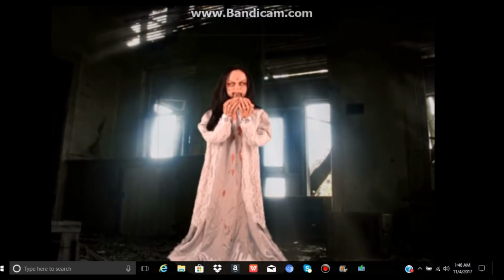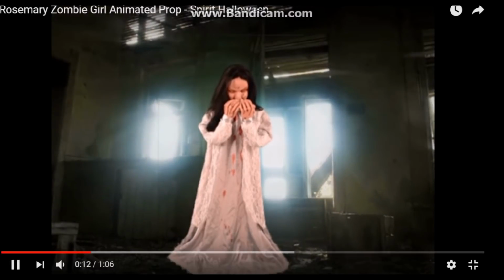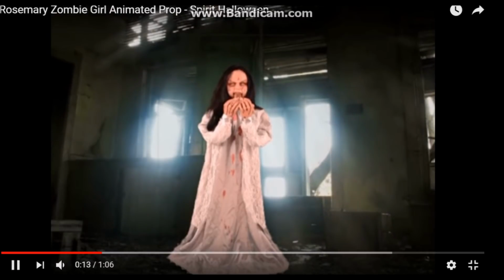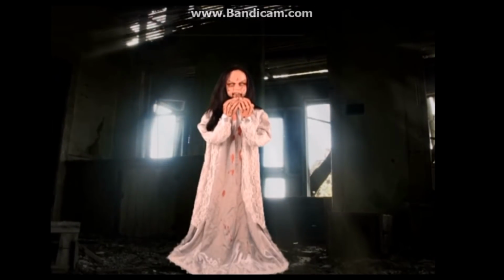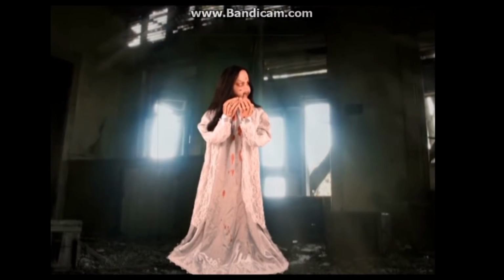Number 10 on my list is Rosemary. The reason she's number 10 is because she takes way too long to do her jump scare lurching animation. People are long gone by that time, by the time her eyes are even lit up. So people don't even see her lunge, and even the people that have stuck around didn't get too scared by her lurching. She's not the greatest jump scare prop.